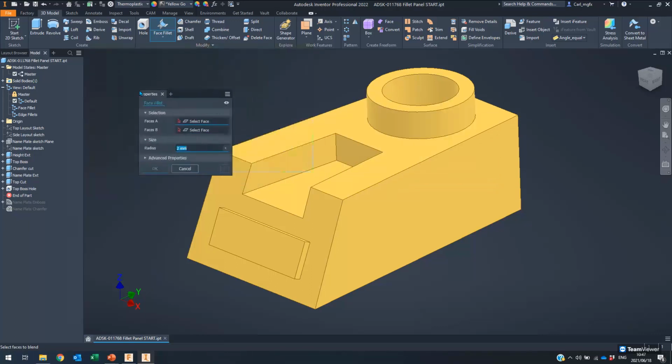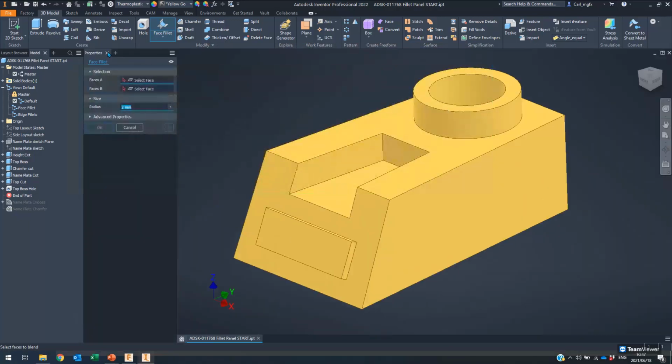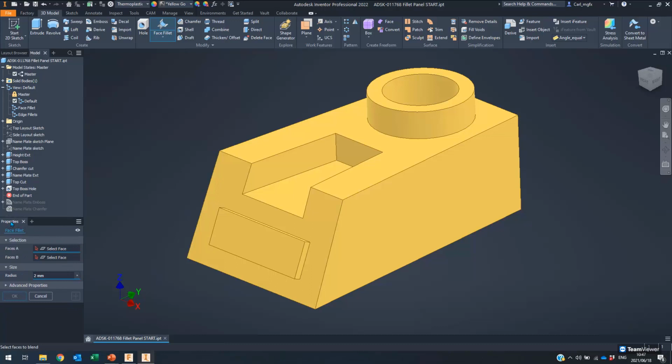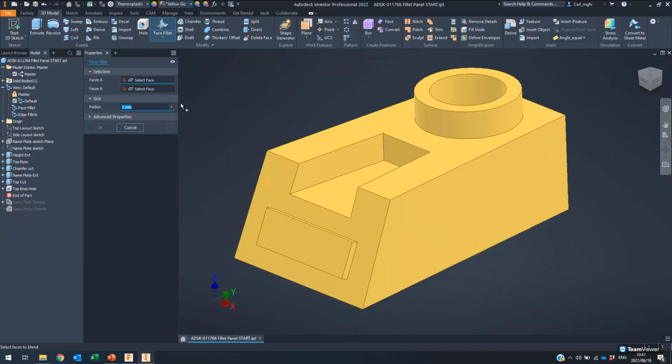As I was saying, you can drag these around, position them wherever you want. You can dock it to the side of the screen. You can dock it underneath another panel, so you can have your property panel there with your model browser. I normally like to have them just next to each other.